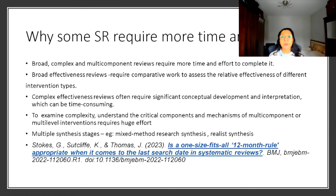Some reviews also involve multiple synthesis stages. For example, in mixed method reviews, we may start with qualitative work, move on to quantitative, and then do a mixed method synthesis. Sequential designs also require more time and effort.